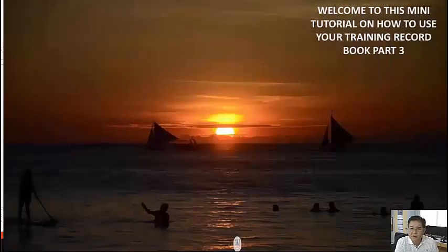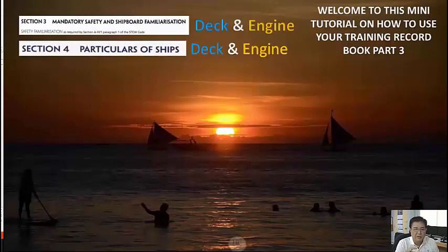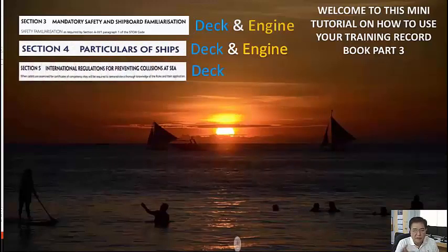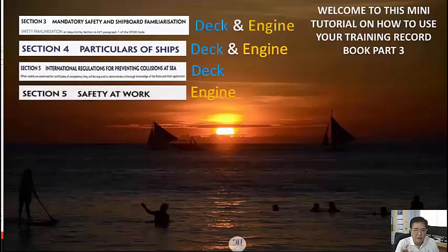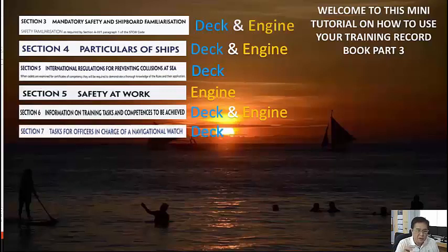Welcome to this mini tutorial on how to use your training record book, part 3. We're on part 3 now, and we'll be discussing the mandatory shipboard safety familiarization for deck and engine, Section 4, particulars of the ship for deck and engine, Section 5, International Regulations for Preventing Collisions at Sea for deck, and for engine, Section 5 is Safety at Work. Then we go to Section 6, which is for deck and engine. It's the information and competencies to be achieved.